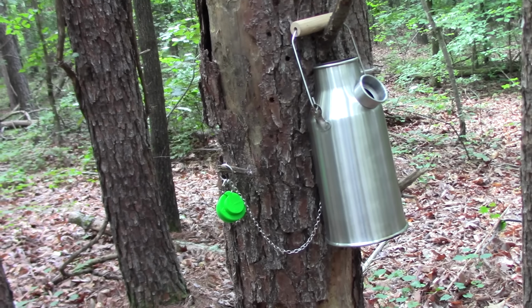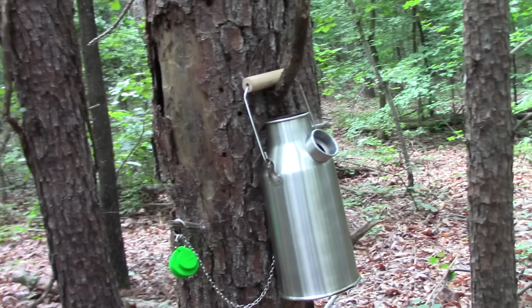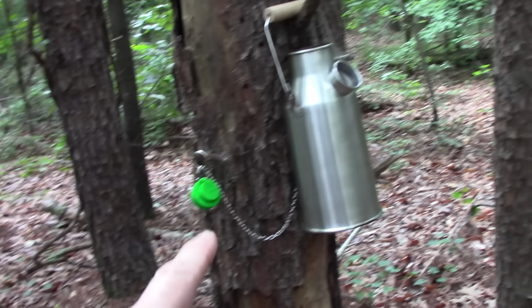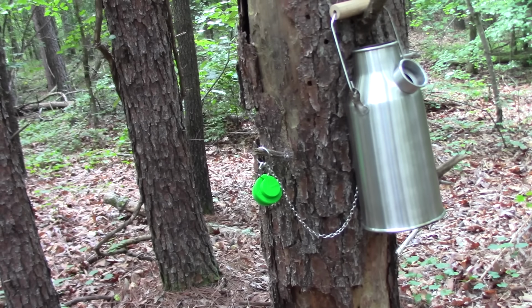Y'all hear the cicadas? They are out of control this year. Well, anyway, that looks like a good place to hang the Kelly Kettle for it to cool. I got it hanging on a branch, and then that little ring, I got the silicone thing there. But for now, we're just going to try this one batch of coffee and see what it does.